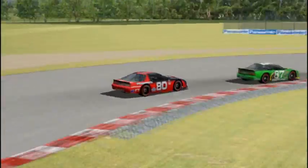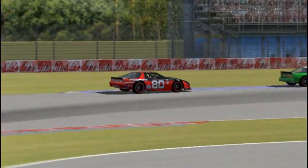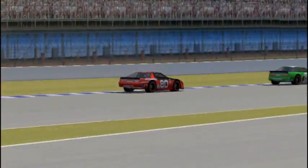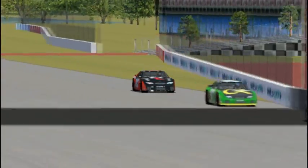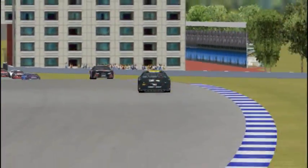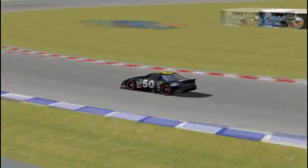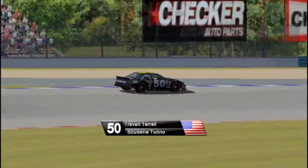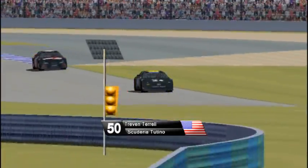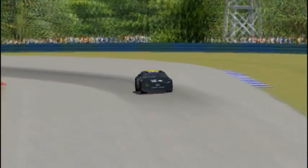But here is Evgeny Kuznetsov in the 80 car. He's up to 14th place. Kuznetsov, who will drive for Katsun next year in place of Jose Luis Martinez, because he's been having a very strong run, and Rus Autosport is giving this car that MA03R their best run to date. And here is the 50 car of Trevin Terrell, who's done an amazing job to get a Tutino into a special event.